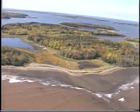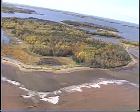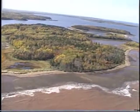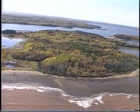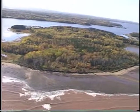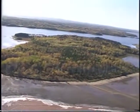Monroe's Island, although it's taken care of by the Nature Conservancy of Canada as a wilderness reserve, is a series of small islands joined by beaches and spits. In a lot of cases where the higher relief is, you can see an erosional scarp along the base of the trees. There seems to be a much wider intertidal zone with coarse material from boulder to mud.